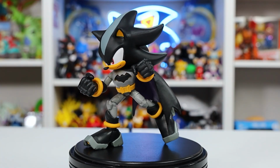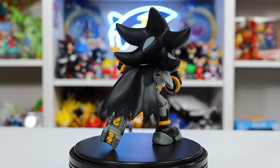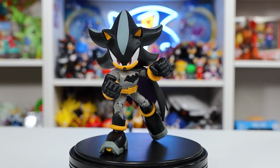Shadow as Batman is just the coolest thing. If I find another one of these as a single carded figure in store and it's pretty minty, I'm gonna definitely pick that up because I gotta display one in the packaging. I mean, that card back on Amy looks so cool. What an epic looking figure.